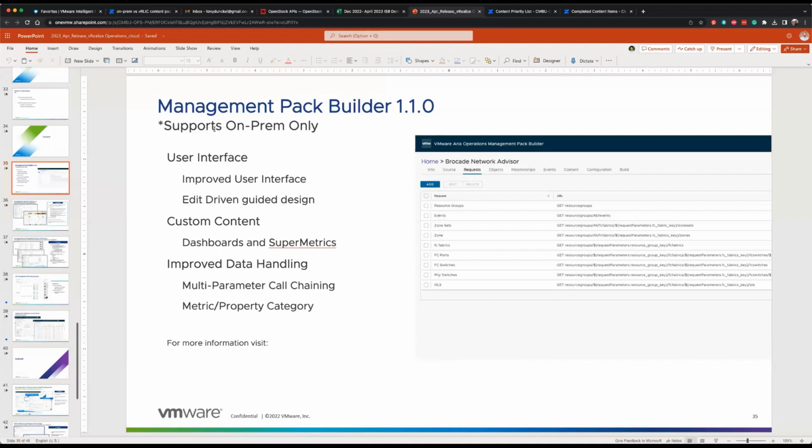So you'll notice one thing to point out here, that this MP Builder currently only supports on-prem only. As I was stating, we do have an improved user interface. We are doing more of an edit guided design. So rather than previously where you pass through step by step in a single page, this you edit your resources and save it. It's a little easier flow to understand. We also, like I said, add custom content for dashboards and supermetrics. We have improved data handling with multi-parameter chain calling.